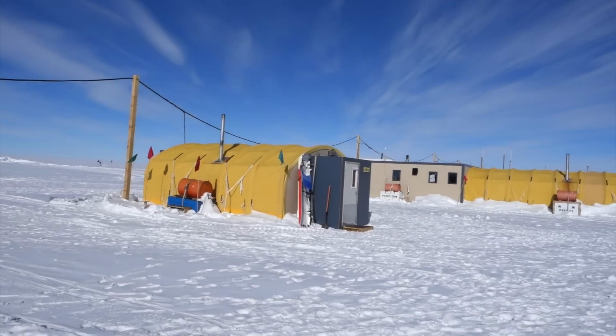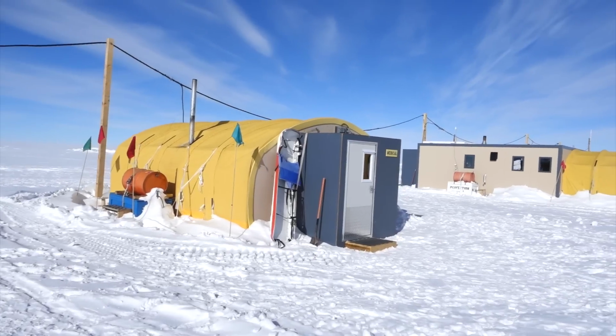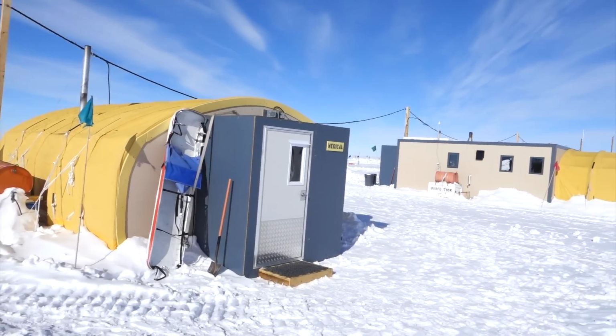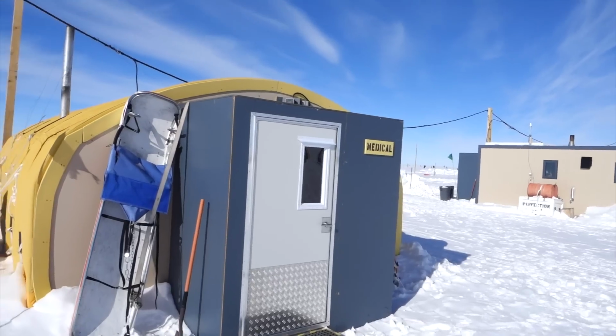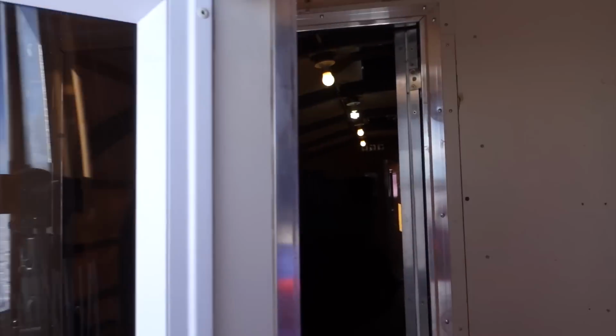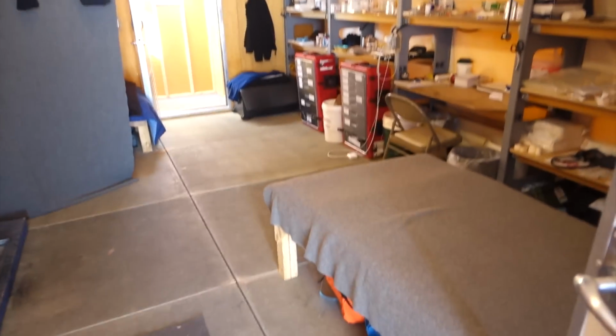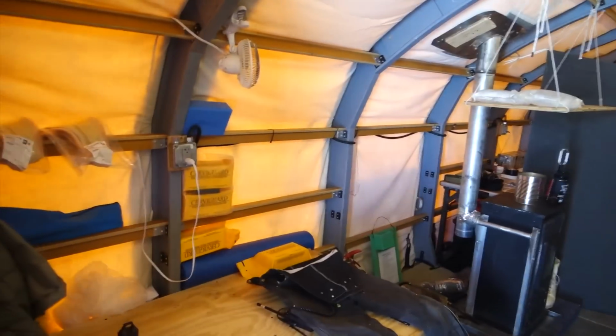The next tent we have is the medical tent. Our PA, Craig, both lives here and also uses this as the chief medical tent. I'm not sure if he's in there right now, but let's just take a quick look in. Hello, Craig? Okay. Here's a quick look inside the medical tent. Bed, medical equipment, heater, another bed behind there.